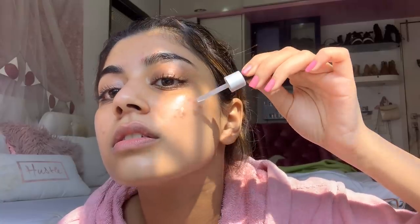A little ball thing at the end that helps debuff your eyes as well. As I mentioned, I have a few acne scars and I didn't really know what to do about it. I don't know if this works, but right now I'm just using the Lancôme brightening serum. It's supposed to get rid of these. I don't really know if it's been working.